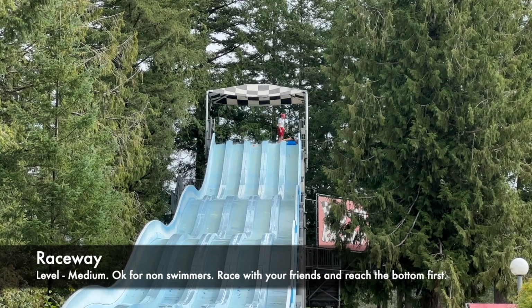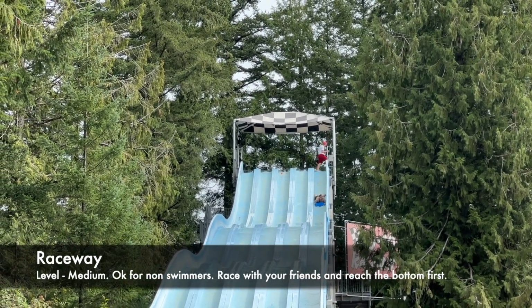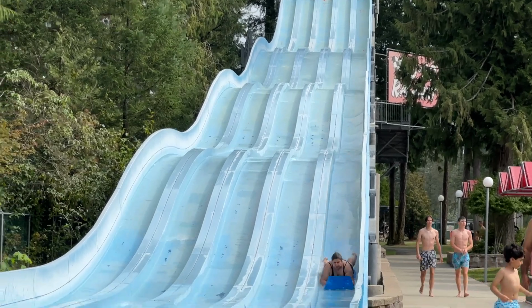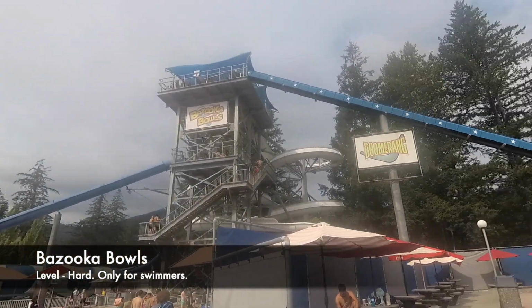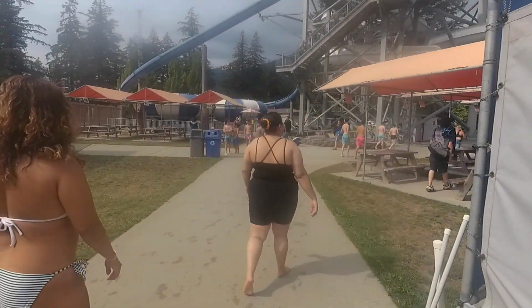First, we'll take you to the raceway. This is a slide that you can do even if you're not a swimmer. It takes you from there onto a slide on your stomach. Slow motion. And it's quite fun. Next is the bazooka bows. We didn't try this one. It's a little dangerous and it's a little scary.